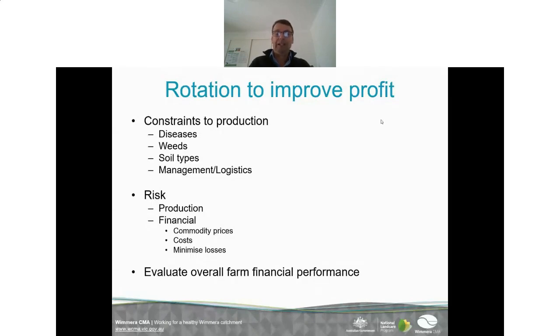And then on the other side of the equation, there's a payoff down the track if you add carbon, plant-based carbon, to the soil. That's going to help with fertility, and that's going to help drive performance down the track.